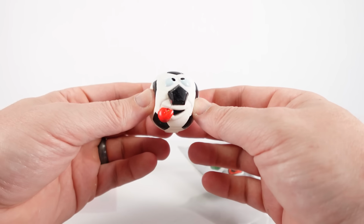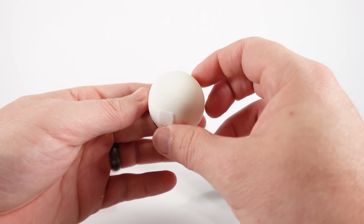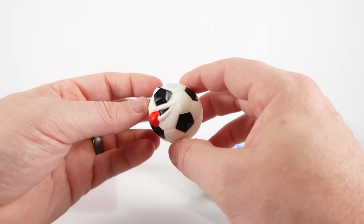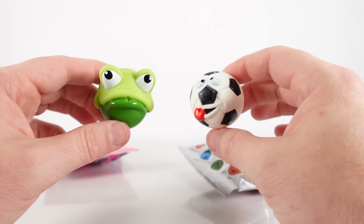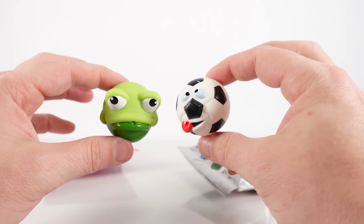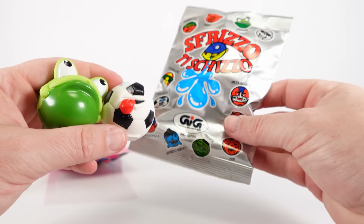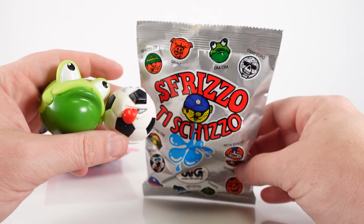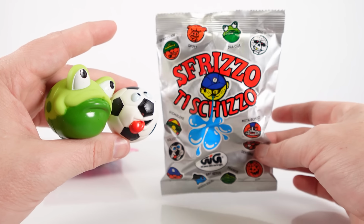He's fun, though. Look at him. Look at that goofy face. Tongue sticking out of his mouth. So these are pretty sweet. Yeah, I like these. I think these are fun. And honestly, if I ever run into them again, I don't know if I will, but I'd probably grab a couple more of these. I would seriously love to get some of these spookier ones. I think those would be pretty rad. Frizzo T Shizzo! All right, let's get back to toy hunting.